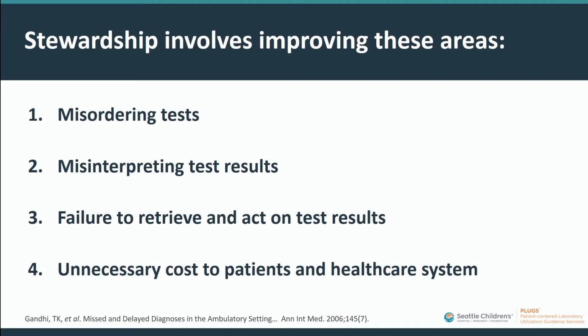So stewardship involves improving the following four areas. Misordering tests, misinterpreting test results, failure to retrieve and act on test results. And these top three are the top three reasons for lab-related litigation in the US, so it's pretty important to all of us. And then ultimately, all of these can have an important impact on cost to both patients, us as patients, and to the healthcare system as a whole. So it's important for us to focus on improving them.